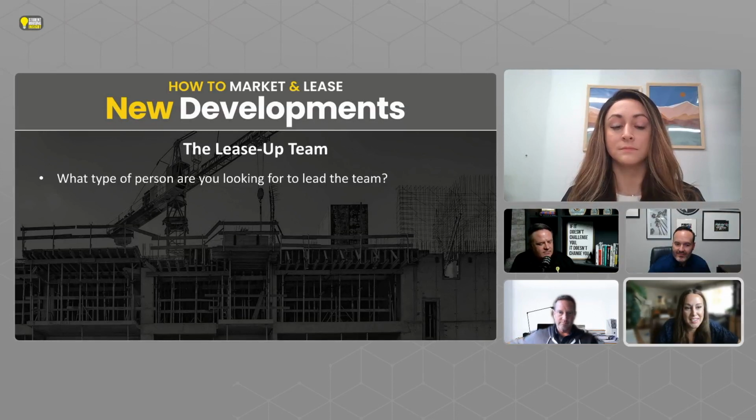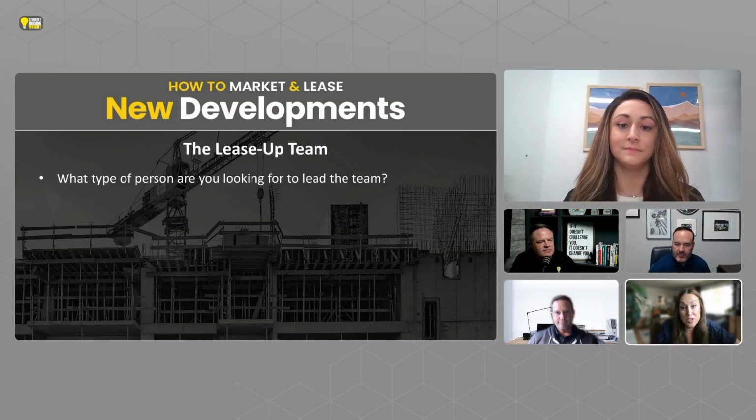Yes. There's definitely a unique personality set that comes with leasing up new developments. And sometimes you can find that unicorn of a person that can do a lease-up and then move into the stabilized asset and be fine as a community manager. But typically, they're going to be a new development type person that's going to hop around for you and really be your go-to community manager for several years until they get promoted.